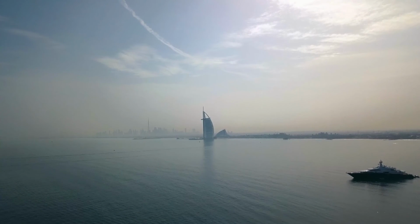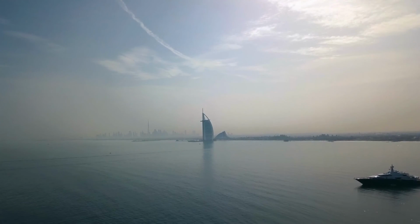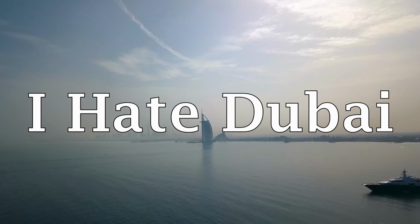But what people fail to realize is that beneath all the luxury lies bad design and horrible environmental damage, specifically on Dubai's coastline.